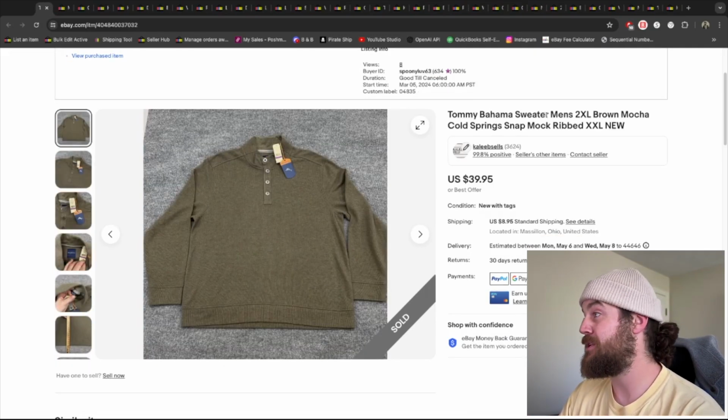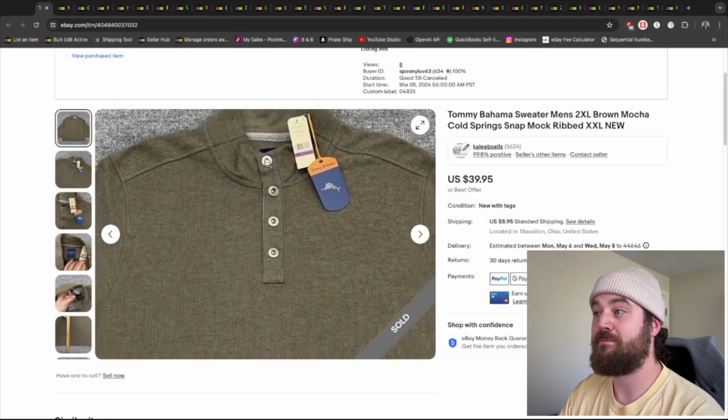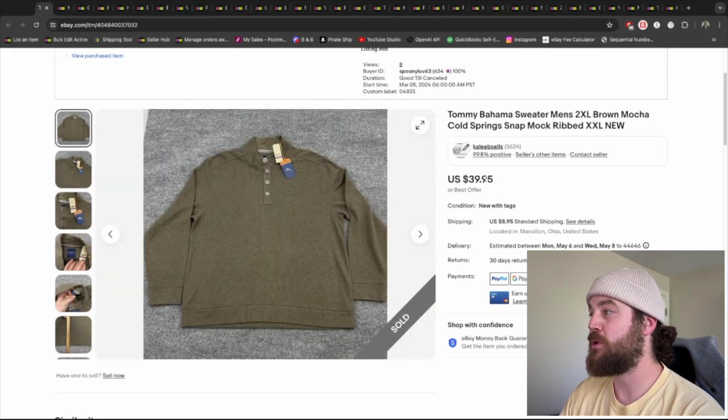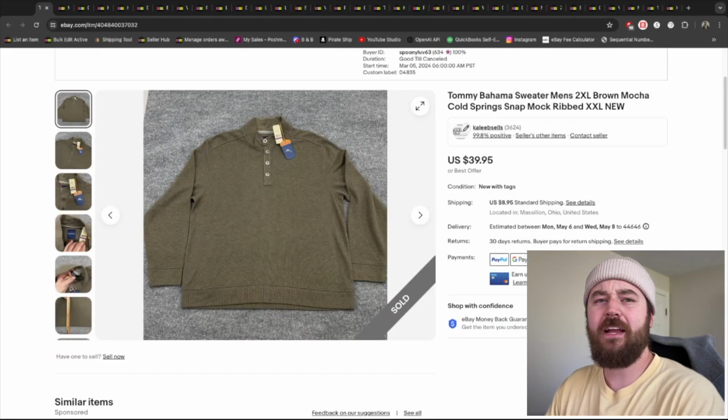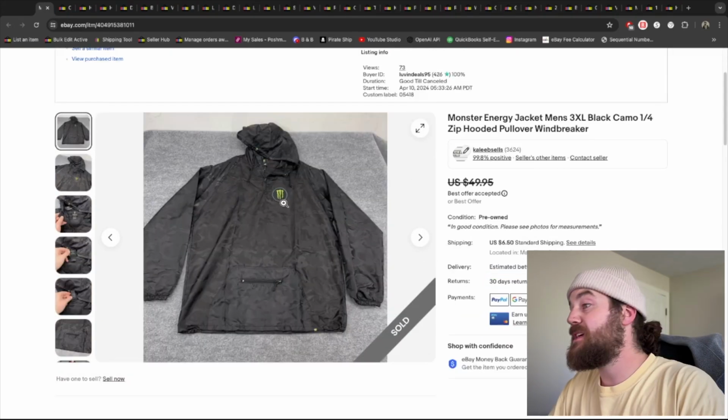Going back to Tommy Bahama new with tags, this snap mock neck sweater sold for $40, the full price plus shipping, and it sold in a little over a month. I think I picked this up for $15 as well. This next one is a fun one.